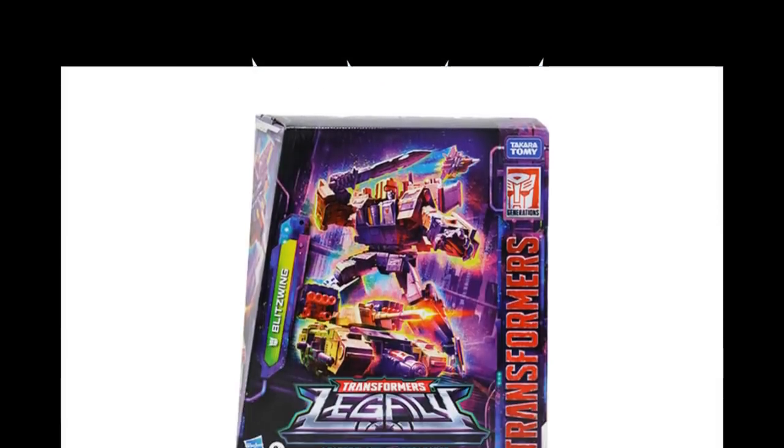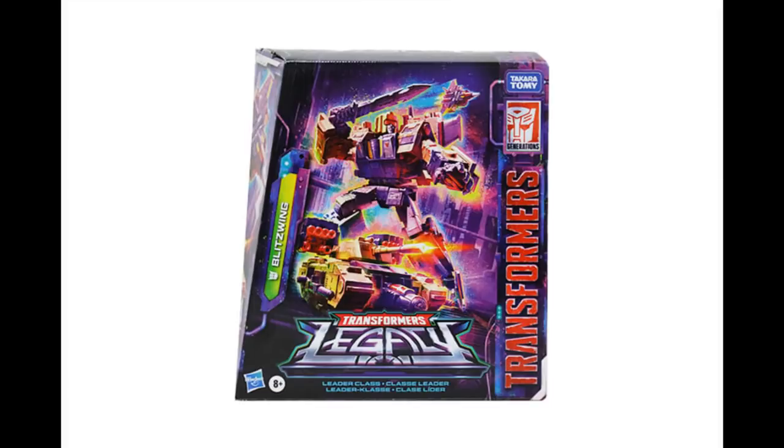All right, so getting into mainline news, we actually got some packaging pictures, and I will admit, this packaging really is cool. This is cool looking packaging. I just wish I could see the figure. So with that, this is Blitzwing. Now, if you happen to have already watched the review of this, you probably didn't see a box. So there is the box, and that's what it looks like. So it does look pretty cool. I do like the purple.